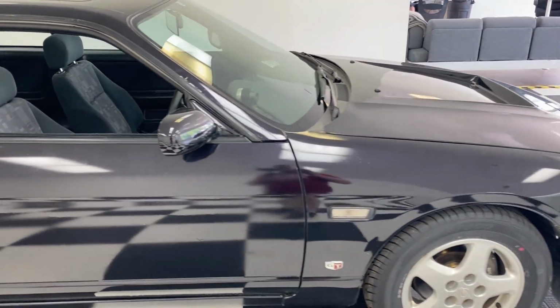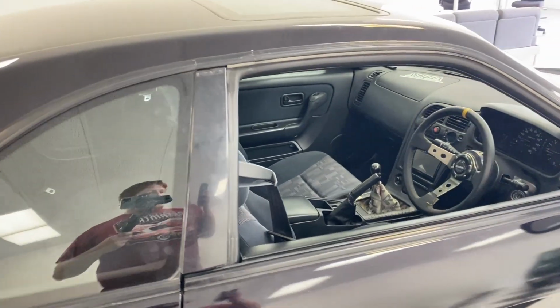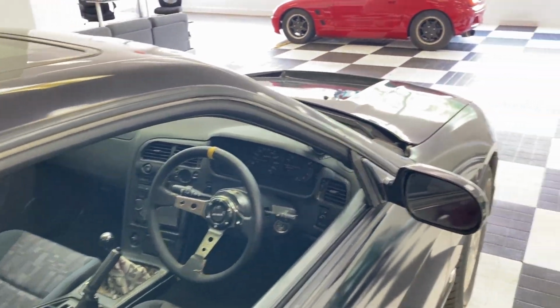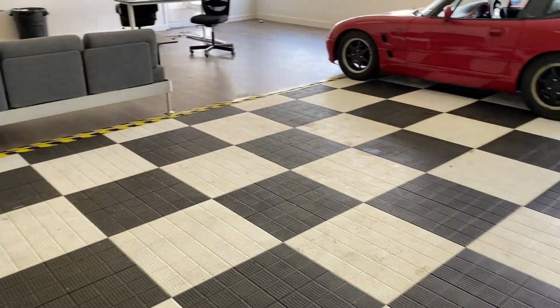This one has Blitz coilovers on it as well. A cold air intake. Has a stress bar under the hood. I'll show you that as well. Then a pair of horns by this company called Proud that I had never heard of before.